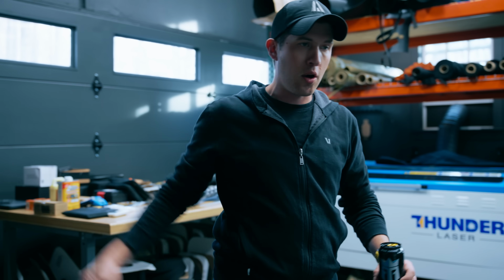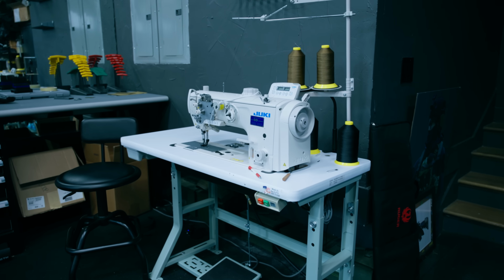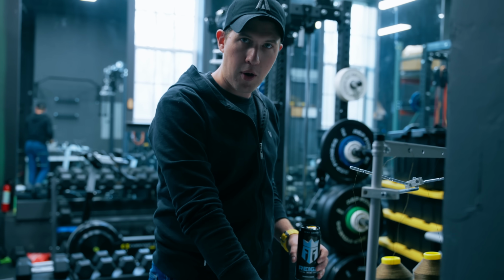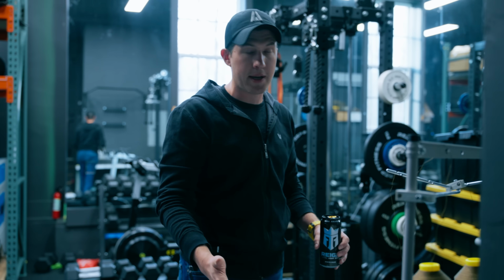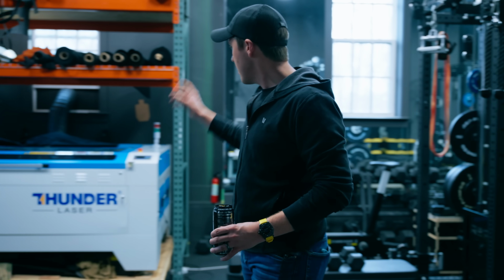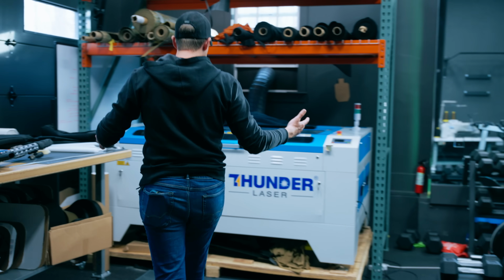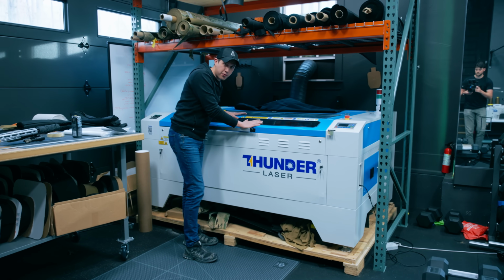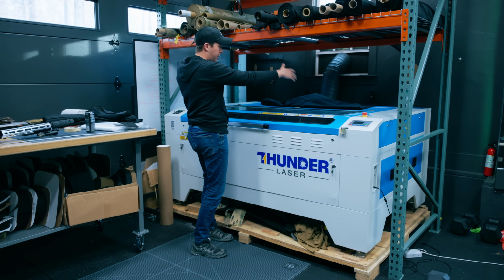So we have this lovely Juki sewing machine that Chris and even Brantley have been using to sew up various prototypes, slings, chest rigs, belts. They've been able to make a lot of stuff off of this machine, so that's been super great to have in here. And then we also added this Thunder laser. This has a 3x4 bed, I think, of available lasering space.